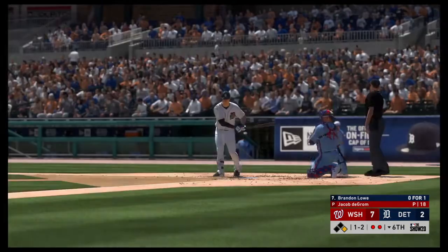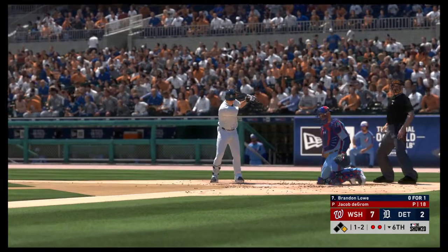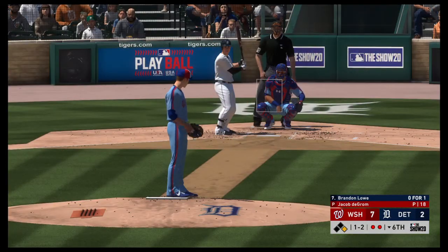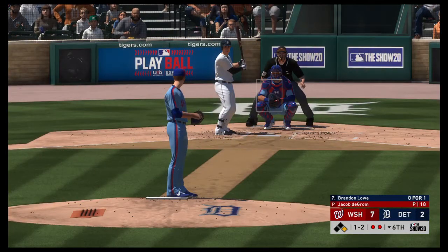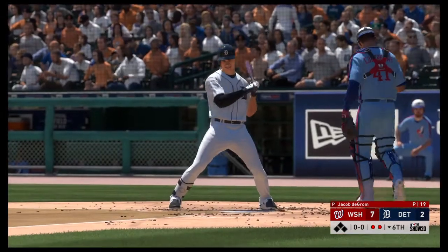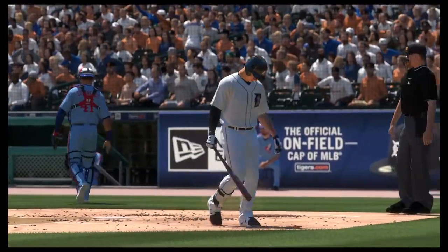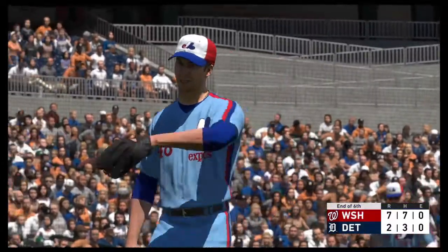A ball and 2 strikes now. I think it's safe to say he wasn't ready for the fastball. Wow, was he behind that fastball. Great job on the mound using the curveball to set up the heater. Looking at a fastball to end the inning. The Tigers leave 1. They're down 5. It's 7-2.